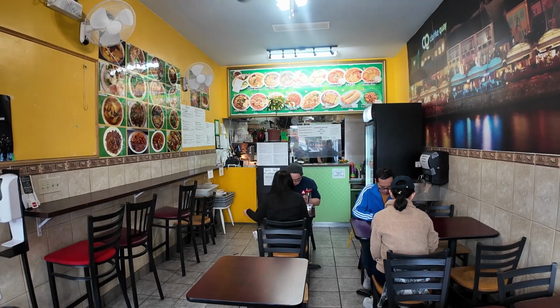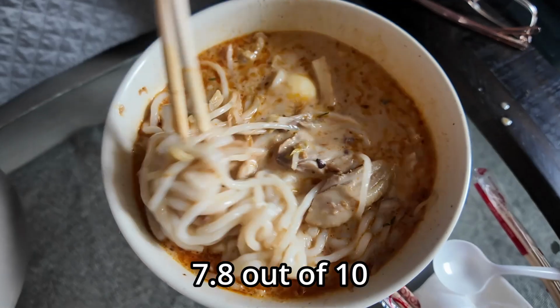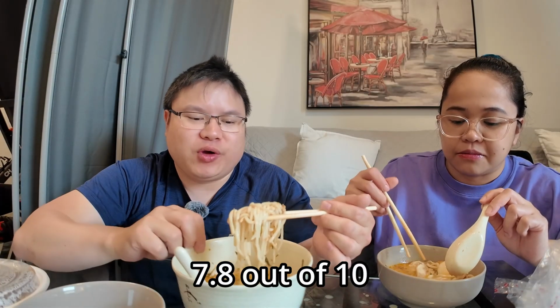Fish cake over here. I also want to mention that the best way to eat laksa is when it is hot, which means that it is better if you eat this noodle dish at a restaurant. Great dish. I'd probably give this maybe a 7.8 out of 10. How would you rate it out of 10? 7.8 out of 10? Yeah, so 7.8 out of 10. Once again, this is the noodle.